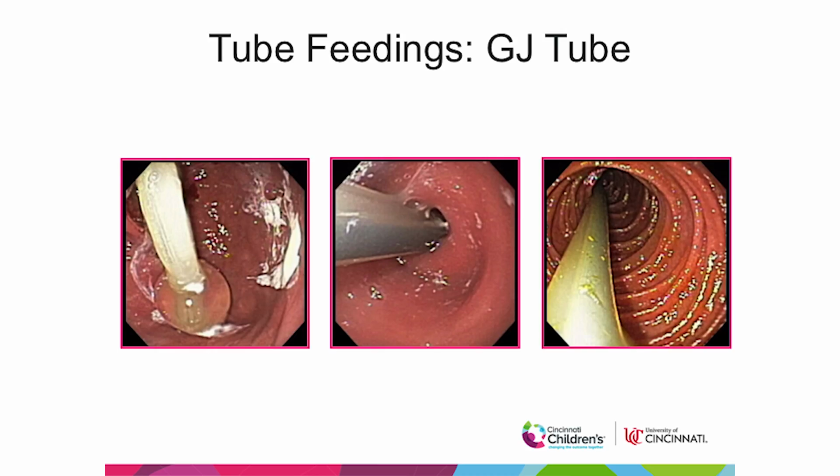In the GJ tube, you have those 3 ports. One is the gastric port going into the stomach. You have the jejunal port where you feed, and then of course that's the balloon on the other. This is what it looks like endoscopically. So in the stomach, you see the balloon coming into the stomach, and then that long tube that's going past out of the stomach and into the intestine.